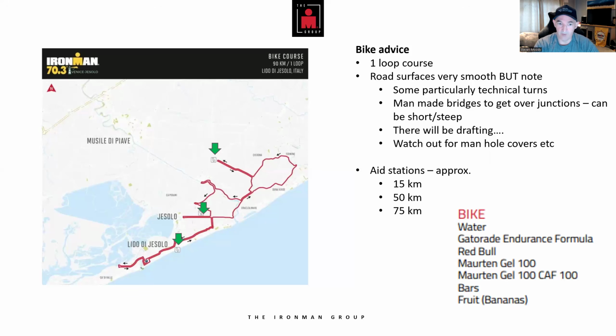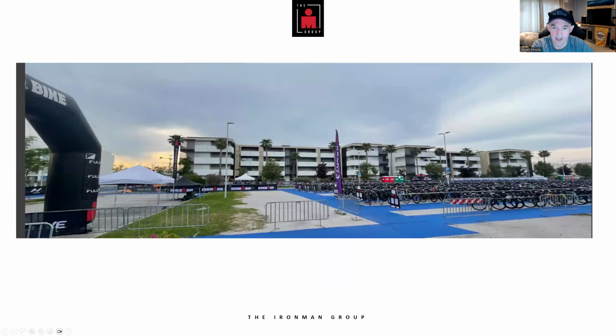Okay. So that is, as I said, a fast course, so do expect a PB if you fuel right, and also you pace right, and you stay aero as much as possible. Back into T2, now remember the other part of your recce is to walk from the other side of the course when you're coming through the bike in, because you need to know, running, where I'm going to go to the bike in.